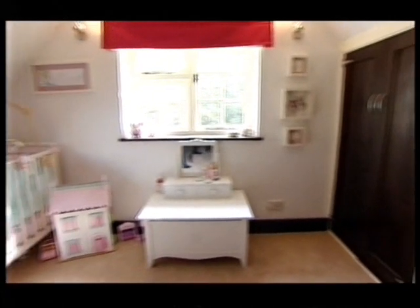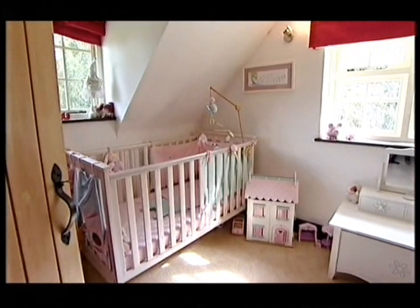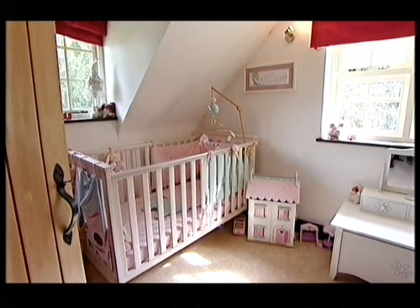No, this is perfectly good as a second bedroom. If you get a double bed in here, it's quite small, but I think it's doable. And maybe apart from a lick of paint, unless you really like the pink, you wouldn't have to do anything else to this room.